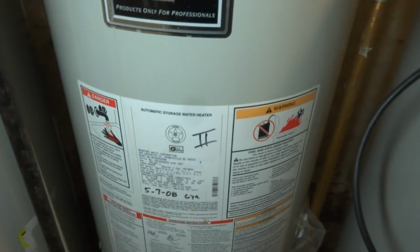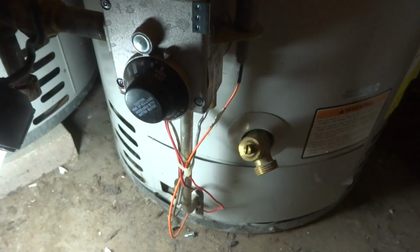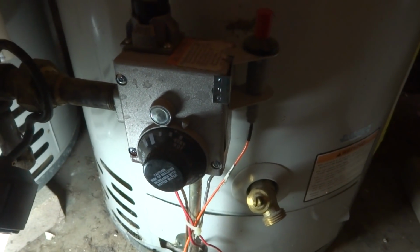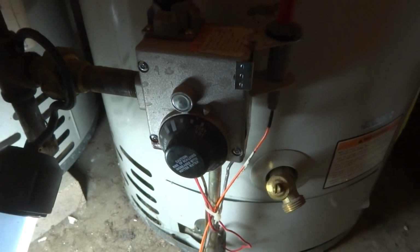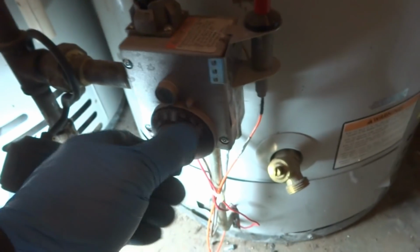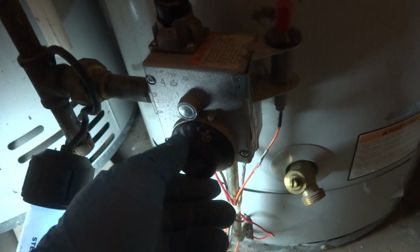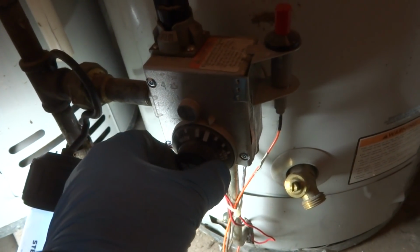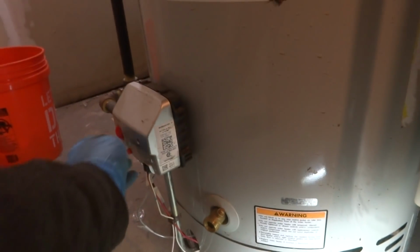Check this one out, if it fires up. They got the flipping thing so hot they won't even fire. Second floor. Probably gonna have to have him run some water upstairs or something. Try that one. Well, I guess we'll try this one.